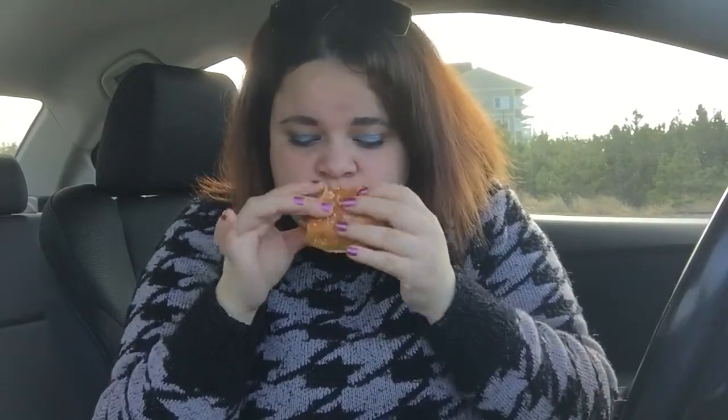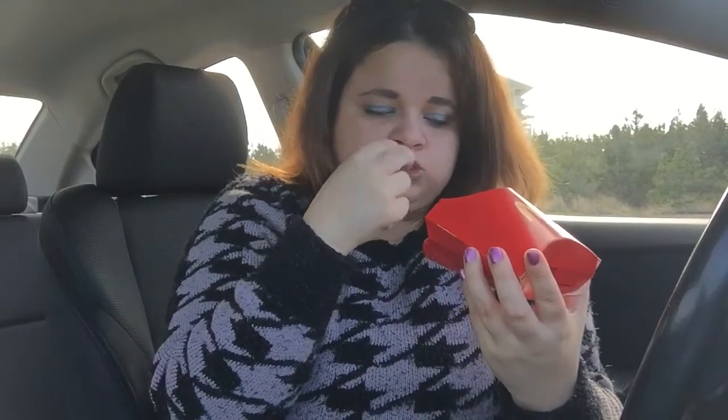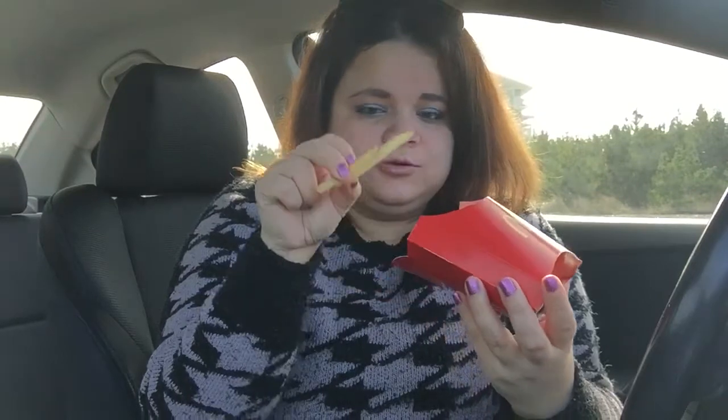I'm sorry, I was staring into the dunes grass area. This is a lot of food. Last bite, because I don't want to overdo it. We still have a good amount of fries left. These fries are close to getting stale.